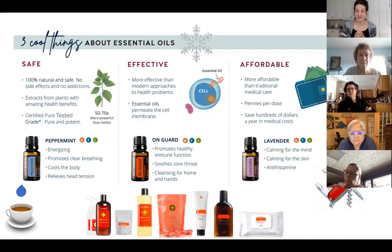OnGuard is the oil that I want to talk about here. This was the protective blend that I mentioned. It is all about immune support. It's such a great oil in this season. It heightens immunity. It protects. It's kind of like putting yourself in a little bubble. You can diffuse it. You can gargle with it for a sore throat. You can use it topically. It's great for cleaning. It makes a great hand soap.